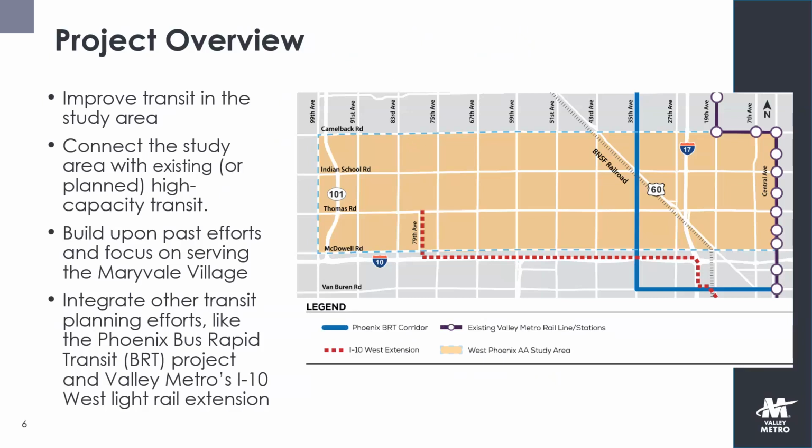To the south is McDowell Road, and that's where the new light rail extension that will be brought forward, the I-10 West extension, will run very closely to. That extension will end at Desert Sky Mall. And then finally, to the north is Camelback Road, which you can see at the upper bounds of the map that's embedded into this slide. So our goal here is to connect this study area with existing or planned high-capacity transit.